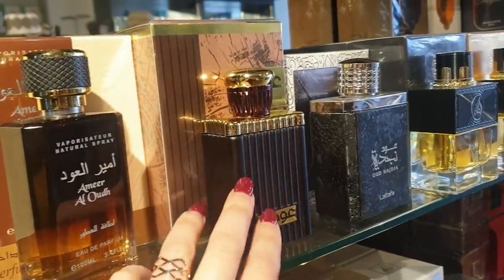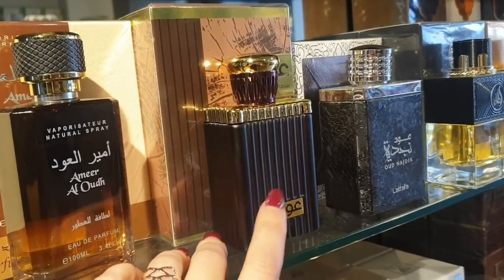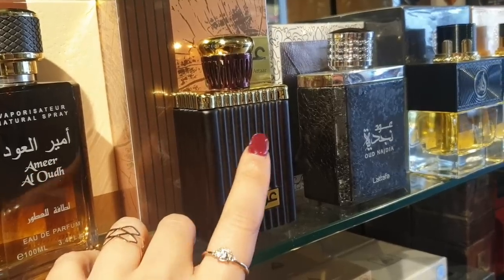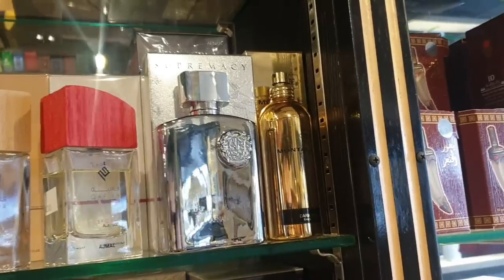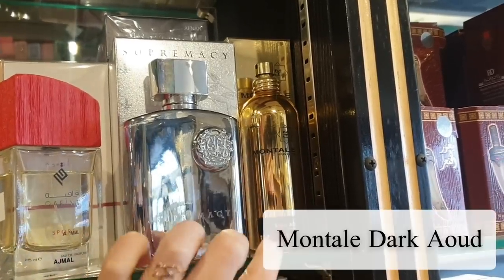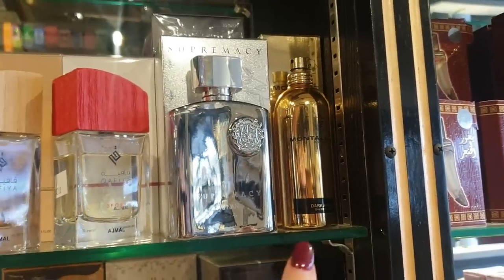So I'm coming back to it now because I did spray it on my skin and it's actually warming up and it's becoming more woody. It's a very elegant scent, this one. I actually do really like the dry down. And look what we've spotted up here, a Montal. This is dark oud. Yeah, that's interesting. It's the only Montal in the store.